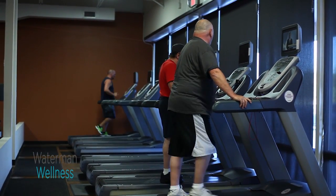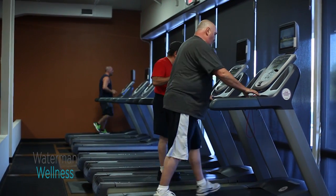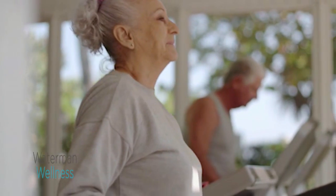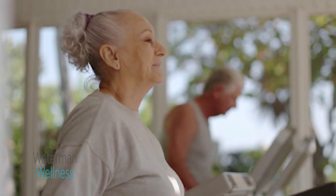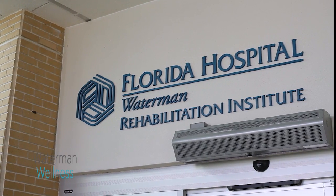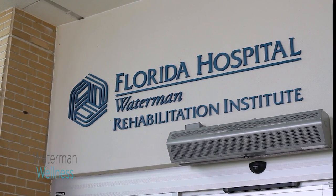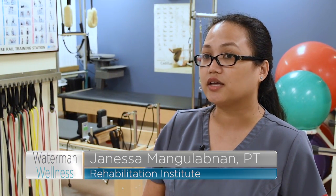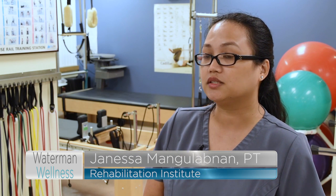When patients come to me, I encourage them to join gyms to exercise, and whenever it's necessary, I always refer them to physical therapy. Parkinson's patients in Lake County can receive the specialized physical therapy at Florida Hospital Waterman. The four-week program requires a doctor's referral. There are seven specific exercises included in our treatment.